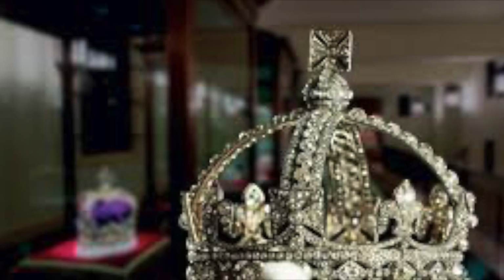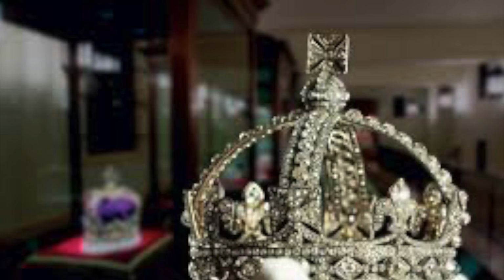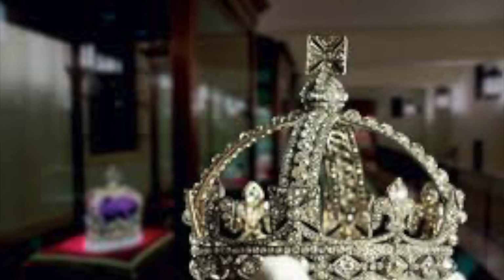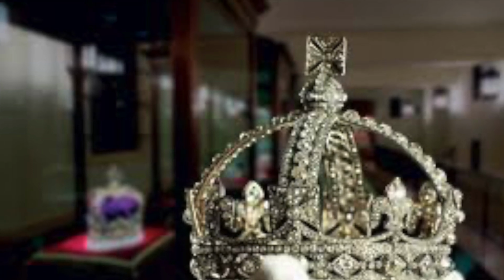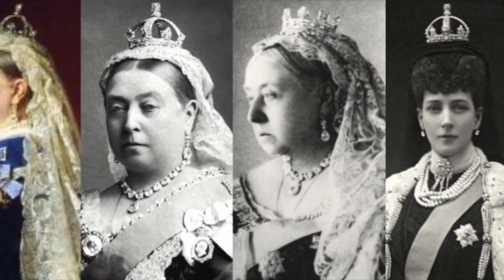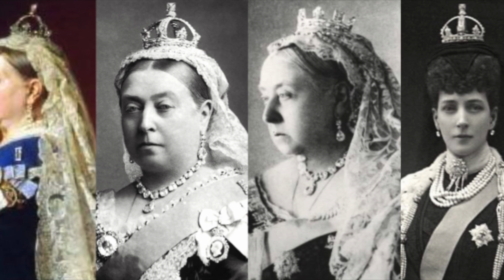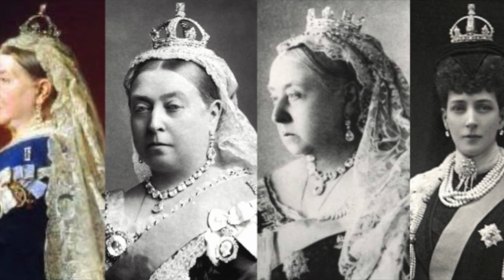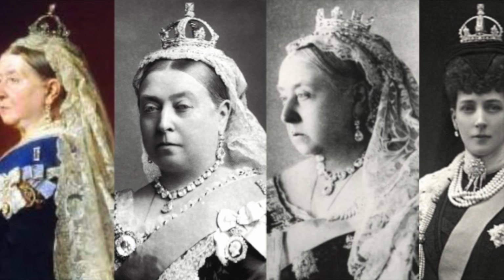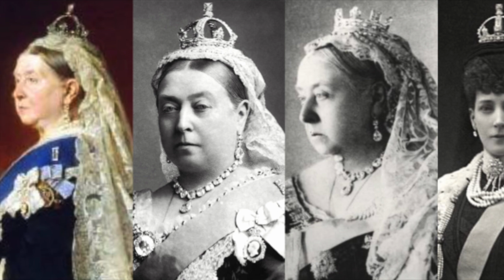Throughout the latter part of her reign, Queen Victoria frequently wore a versatile small diamond crown. Its detachable arches allowed it to be worn as a circlet, which she often did during formal drawing rooms at St James's Palace. Notably, she donned this crown publicly during her Golden Jubilee celebrations in 1887. The coinage minted that year, featuring the Jubilee head, depicts the Queen with this crown atop her widow's veil.